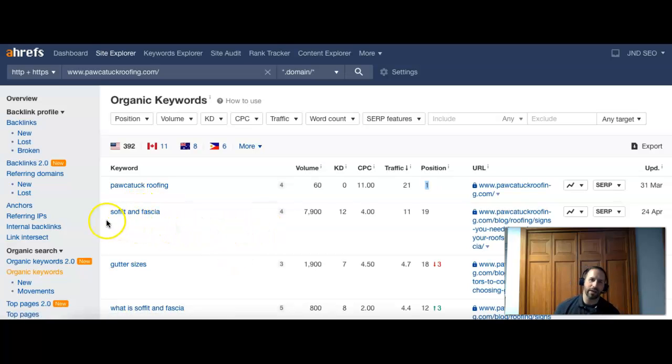These are a little more vague. They're more of a national term. It's not specific to a location. And that's why you have such gigantic volume on this, 7,900. People are searching it all over the U.S. It's not specific to Rhode Island or Connecticut, really. So for this one, you guys are number 19, so that puts you at the bottom of the second page. And we'll talk more about that.